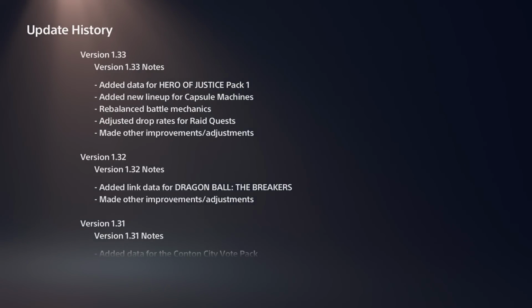Now, I'll start the game in a moment, but I do want to explain the adjusted drop rates for the raid quests. So basically how it worked before is that there's always a 30% chance to get a partner customization key when you clear a raid.